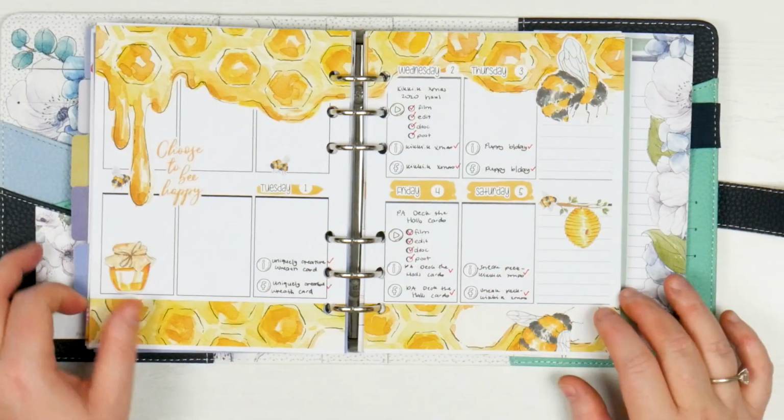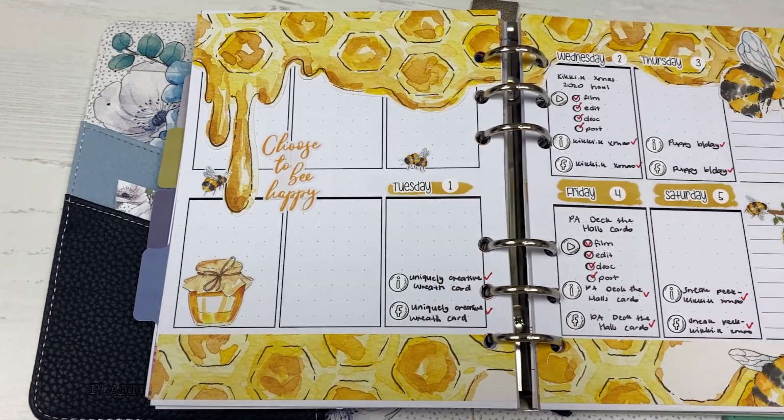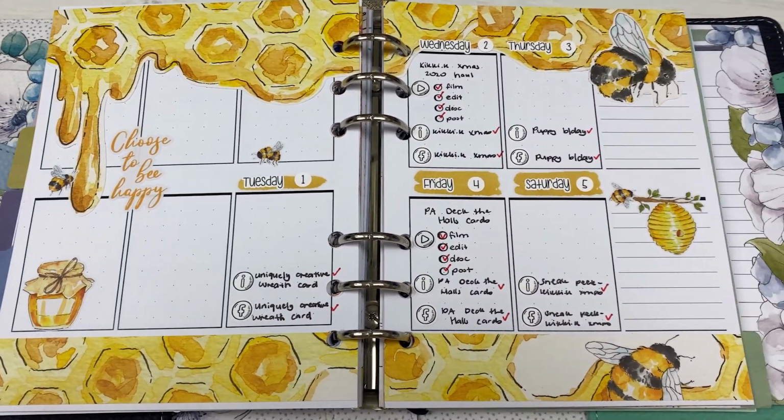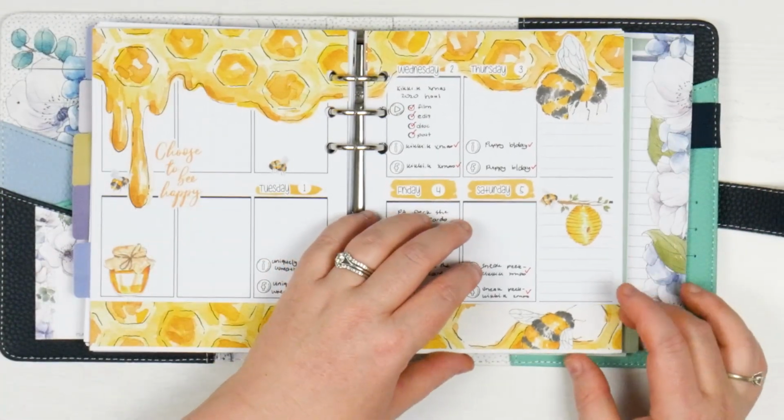So like I said, this was using Pretty Posy, but I really wanted to go over the top with the bees, especially because the first week I only really had Tuesday on this day. Sometimes I'll take that out, so I've only got one of the weeks.